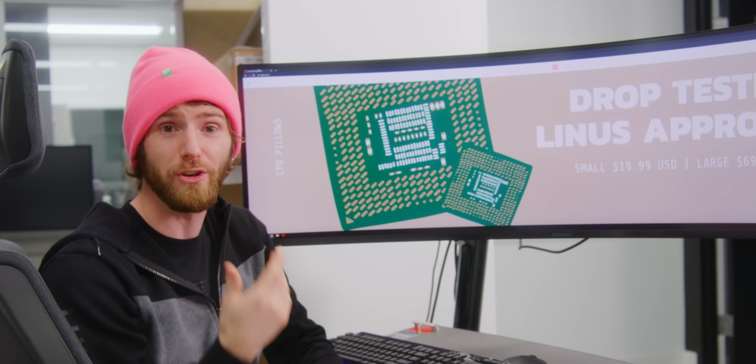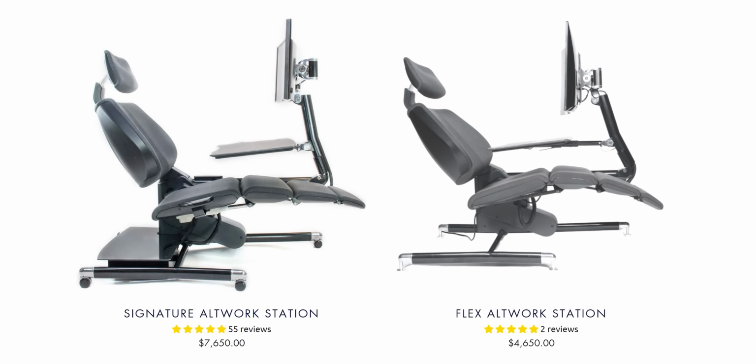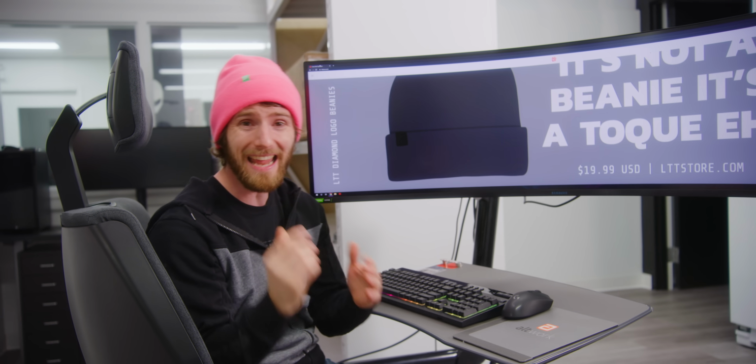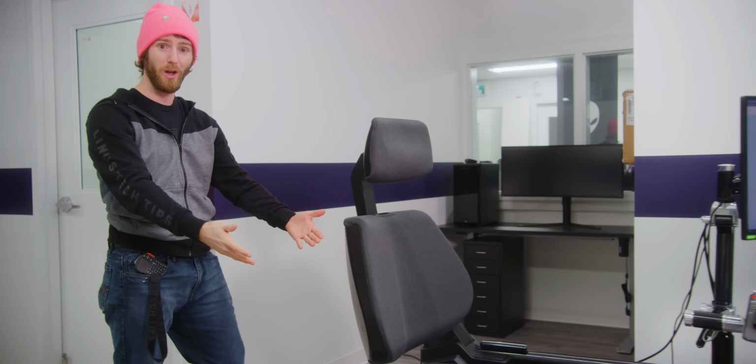There's also the sheer space. Thankfully, unlike their Flex Station, this one does come with wheels, but you will still need a substantial amount of space in your office to accommodate comfortably getting in and out of the chair. Look how long this absolute boat of a desk is when you've got it folded out.